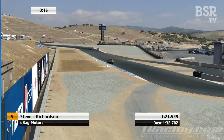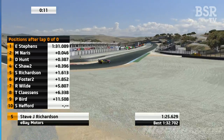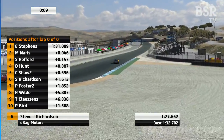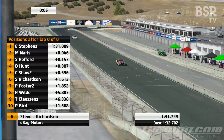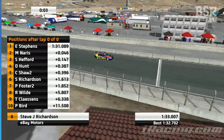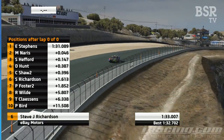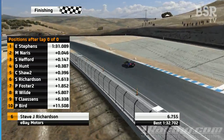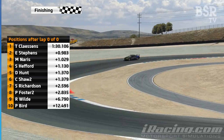Let's have a quick look at the qualifying time so far. Ellis Stevens then, also for eBay Motors, setting the fastest time in a 131.0. Richardson over the line, 133. He's not going to beat that with just 1 second to go then. There is your grid for the start of this very brief 10-minute race.